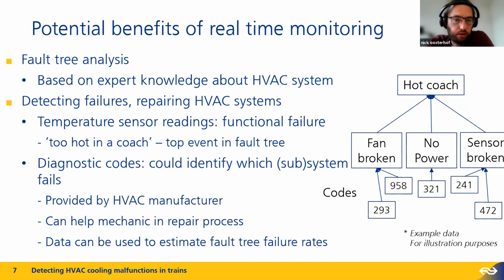The temperature readings can indicate that it's getting too hot in the coach, and that may indicate that the HVAC is not cooling when it should be cooling. The diagnostic codes have the potential to be more precise in which subsystem of the HVAC there is an issue, and in that way provide better guidance for the repair.